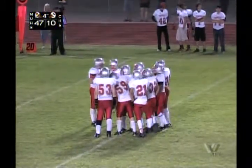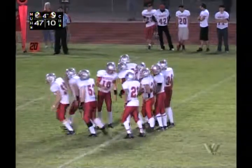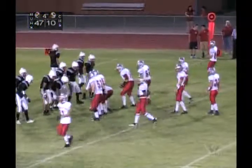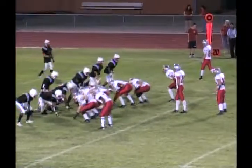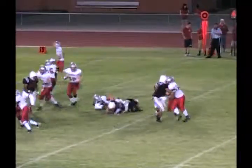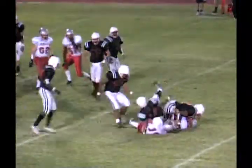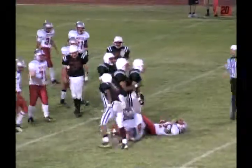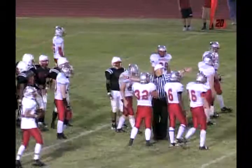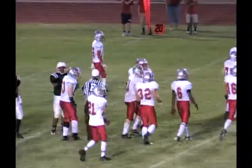35 seconds left. The Marauders will have to run one final play here. 47-10 is our score. Mingus with the lead. They've got the ball at the 22-yard line of the Colts. Karen takes a snap, hands off in the backfield, and that play was doomed right from the beginning as number 40, Xavier Martinez, was in the backfield and nearly took the handoff himself.